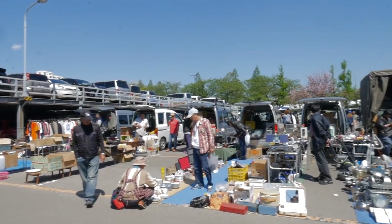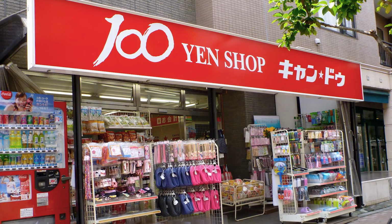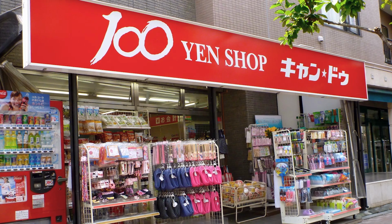Another good possibility for that are flea markets. All over the city there's huge flea markets every weekend. For everything else you might need or not need, you can go to a 100 yen shop. They have everything. They're all over Tokyo and some of them have like 5-story buildings. The most famous brand is called Daiso.